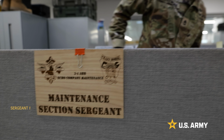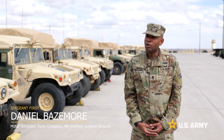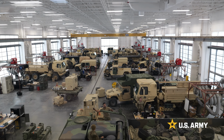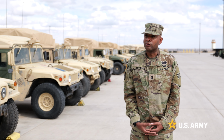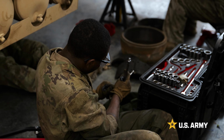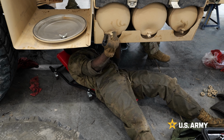So as a motor sergeant, I manage several different sections. Our sections consist of scheduled maintenance, which are field level maintenance services on time-based or day-based intervals. Also, I manage unscheduled services. Unscheduled services, members of our team, they come out, they conduct PMCS, they identify faults. Once they identify the faults, we try to get the piece of equipment back in the fight as soon as possible.